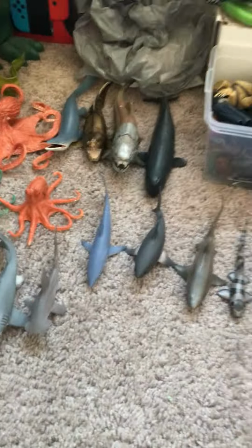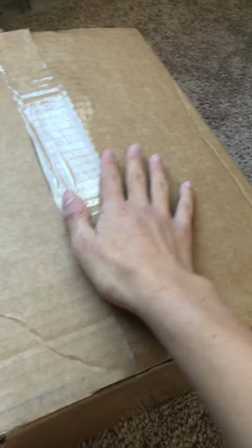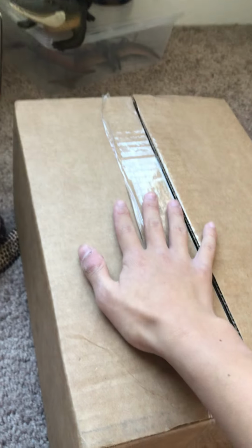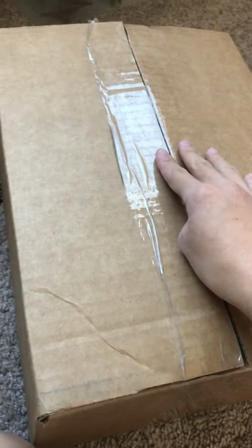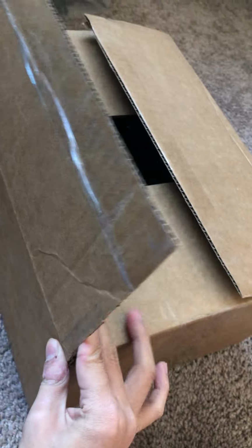Back for another video. There is a good reason why I have all the sea creatures from Safari LTD, except for that Dunkleosteus right there. I think there are three things inside this box right here. This is another box from our Safari Limited Journey in my videos YouTube channel, and we'll see what's inside.